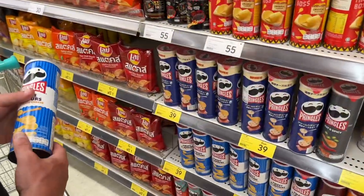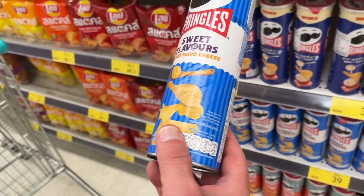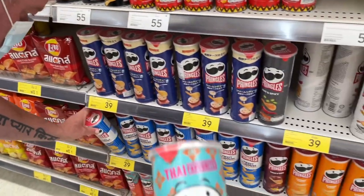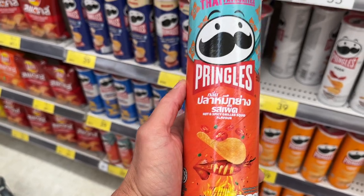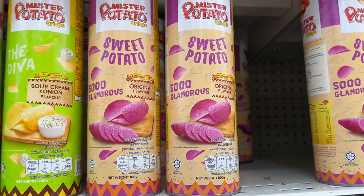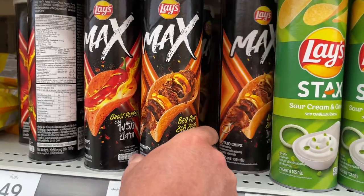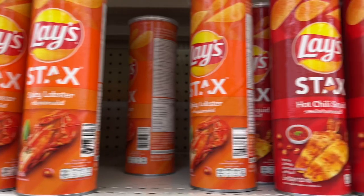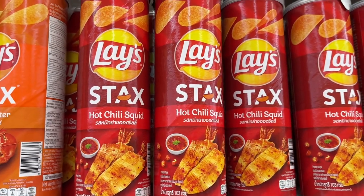All right, we found a few more Pringles flavors to show you. Vern, what do you got? I got sweet mayo cheese Pringles. Sweet mayonnaise cheese. I have hot and spicy grilled squid. Mr. Potato, the sweet potato. Barbecued pork. Oh, and that's the Lay's. Spicy lobster. And here we have hot chili squid. That's interesting. Yum, yum.